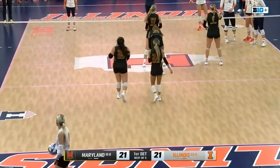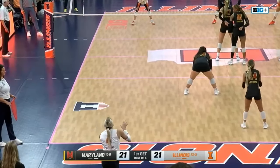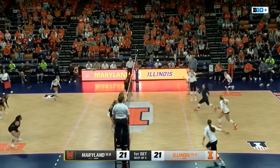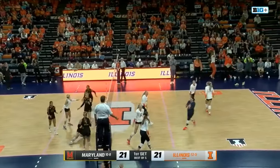Something to note about Russ, she is 6'5". That reach alone is pretty high, so anytime she's making contact with the ball, it's forcing the block to have to really reach. Mosher to Terry again, taps it over. Nice play by Gunter. Schnitta blocked.